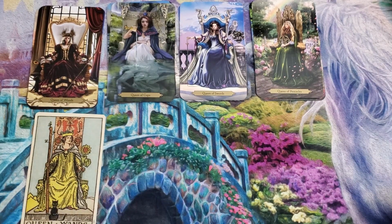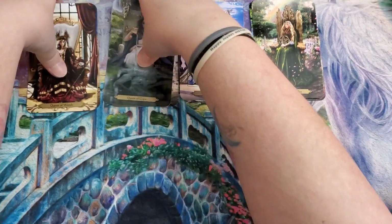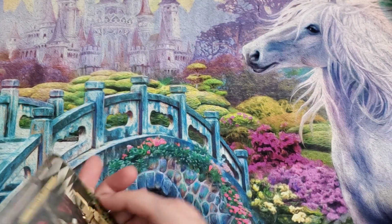Trying to remember how I did this. Oh, here we go. Okay. All right. So lastly, let's take a look. I'm just going to pick these up because I'm going to be shuffling in a minute. Anyway, let's take a look at our kings last.